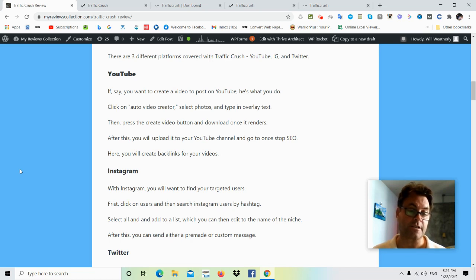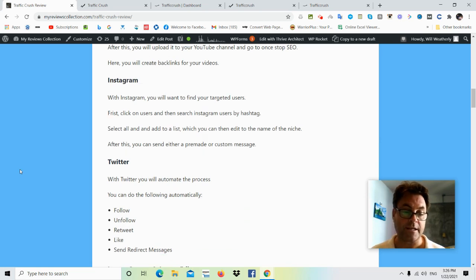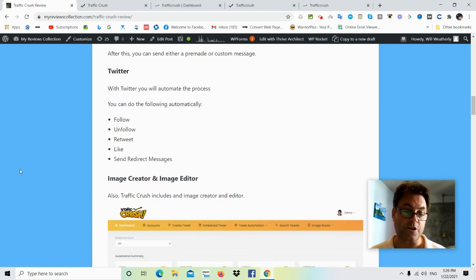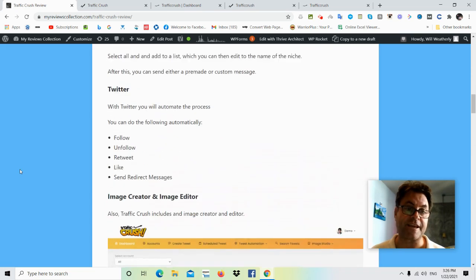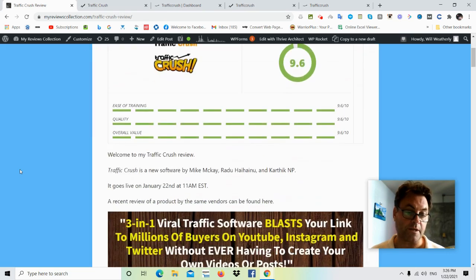As for Instagram, you're going to be able to target users based on hashtags. So what you're going to do is select all and add to a list, which means that you can then market to that list with a pre-made message or a custom message of your own. As for Twitter, you're going to be able to automate the process with follow, unfollow, retweet, like, and then the ability to send redirect messages as well. You're going to get an image creator and an image editor as well. So for $17, this really is a lot of value here. I really think this is going to benefit those of you who are active on these three social media platforms.